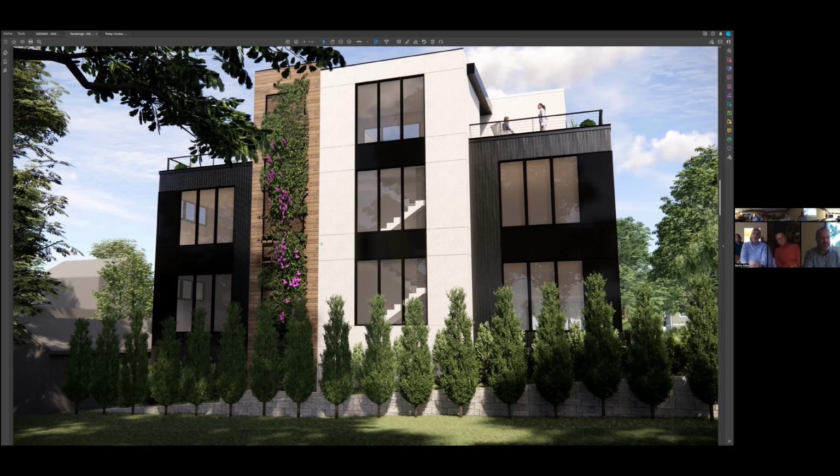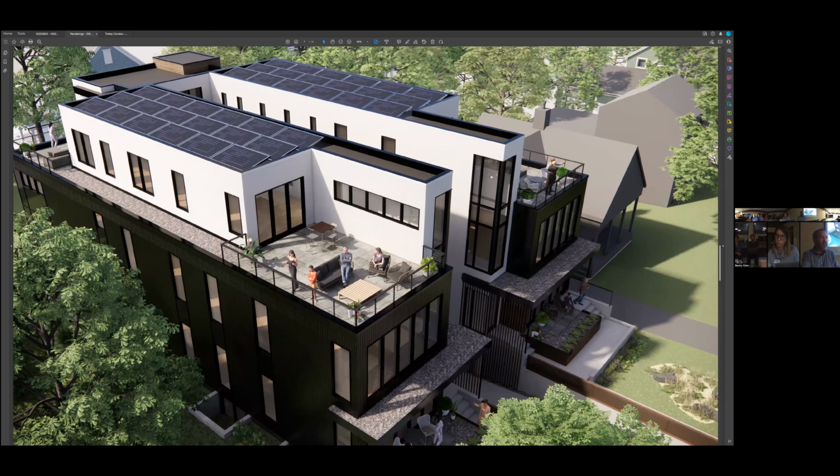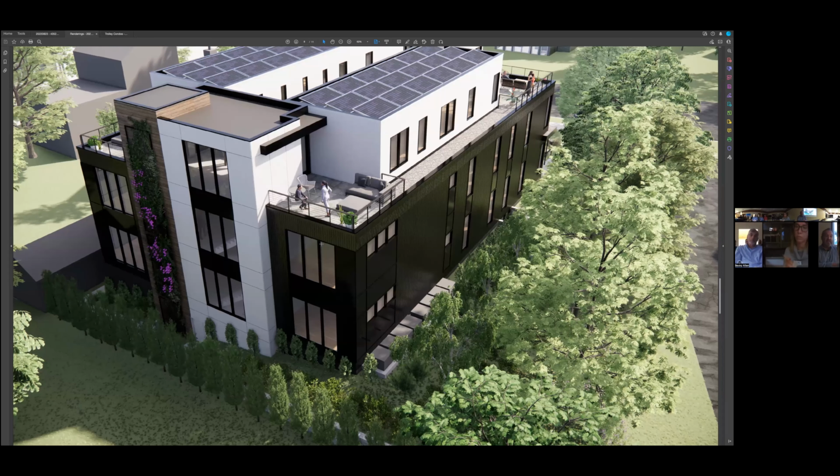I do have a few more images here. Does it need to have windows? We did discuss that. The city of Minneapolis does require a certain amount of glazing on each side of the building. And so that's something that we did discuss as a team. Do we need to have the windows there? Or do they need to be as large? Those are questions that honestly we'll have to pursue with the city to see what they would allow and not allow. A skylight on the roof, yep, that's a good suggestion.